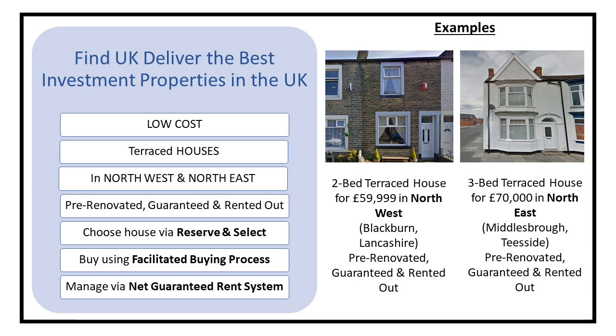Find UK Property delivers the best investment properties in the UK because our properties meet all of the criteria recommended in the previous videos. We acquire low-cost terrace houses in the northwest and the northeast. All of the properties we sell are pre-renovated, guaranteed and rented out.